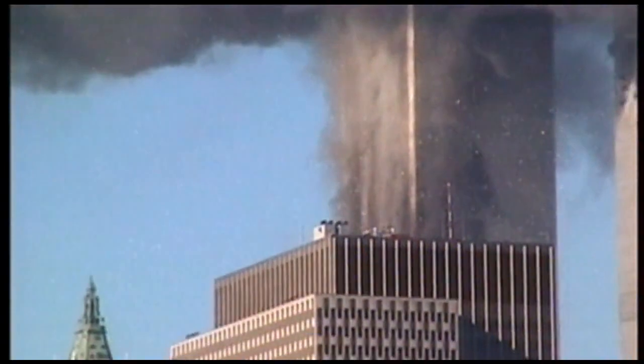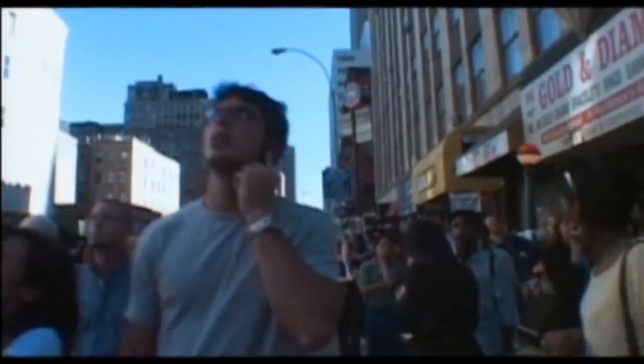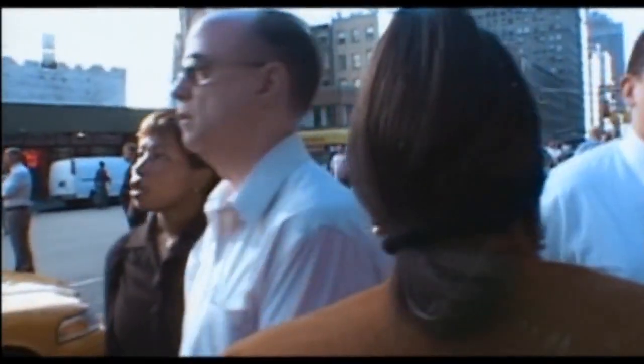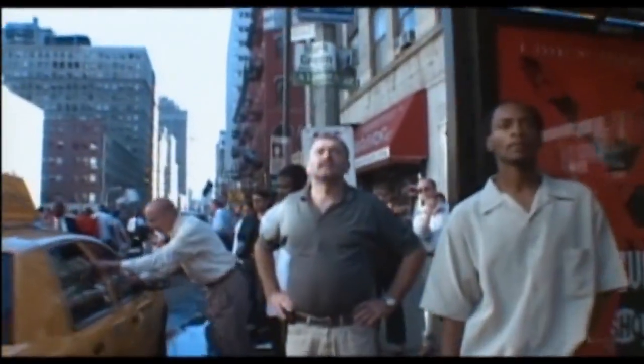What appears to be... We're just getting word now. One of the two planes was hijacked after takeoff from Boston. This is two airplanes have crashed into the World Trade Center in an apparent terrorist attack on our country.